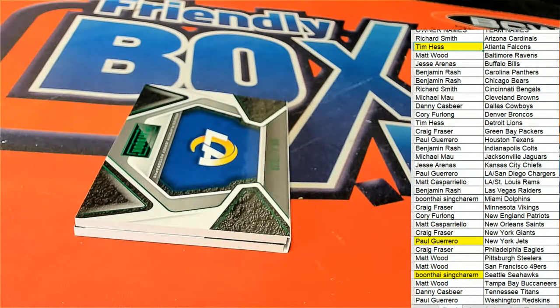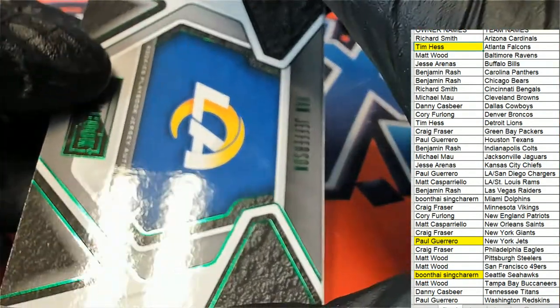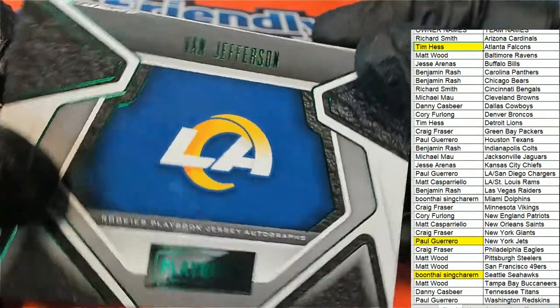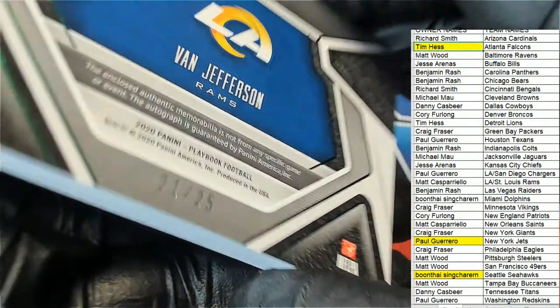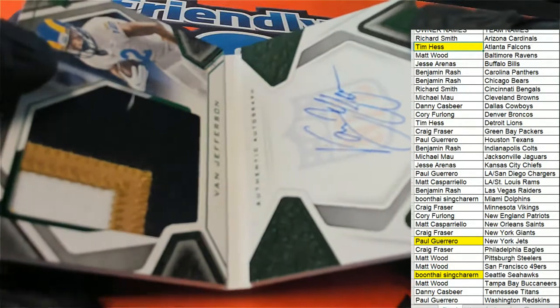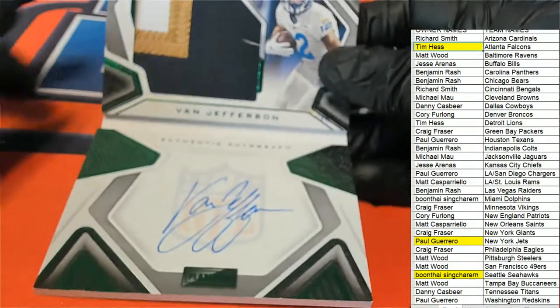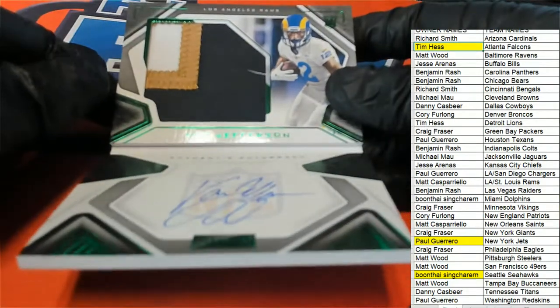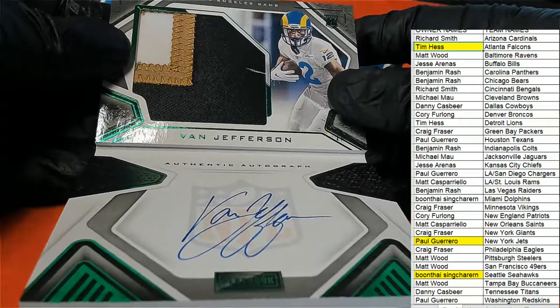It's an LA Rams Van Jefferson, the wide receiver Van Jefferson. It's got that green foil, so it's a 21 of 25. Oh, nice patch. All right, Rams. Number 21 of 25, Van Jefferson.